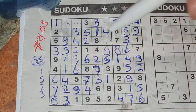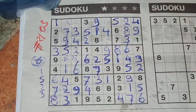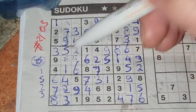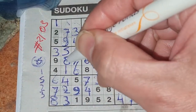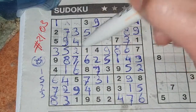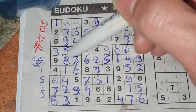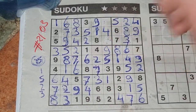One number left in the second row for the number 7. Now we have a 7 there, so this cannot be 7 anymore. This should be the 7, and this should be an 8. 2 boxes left in this big square for the numbers 6 and 8. 6 and 8. We have an 8 there, no 8 there. 8 should be here, and the 6 goes there.